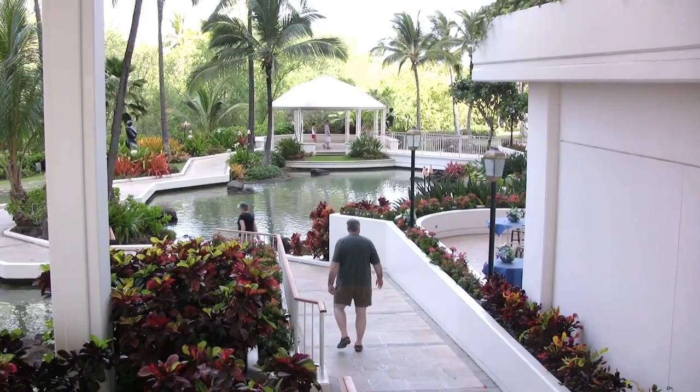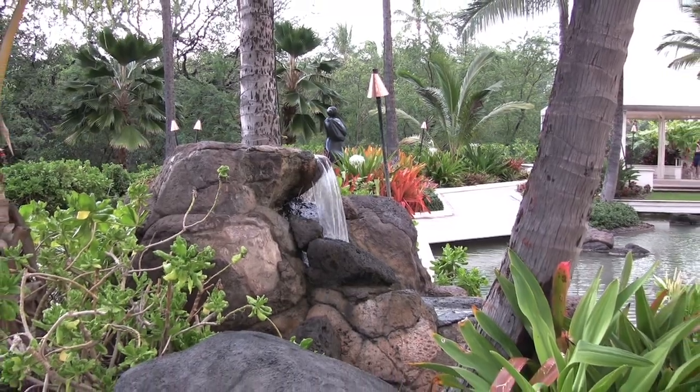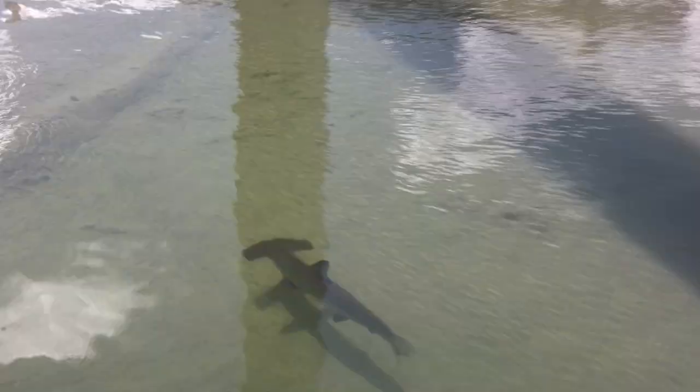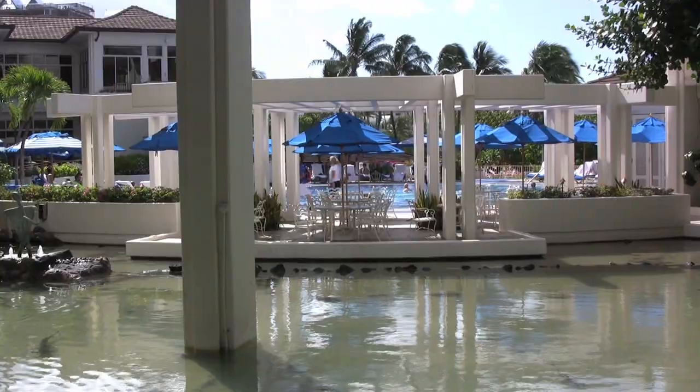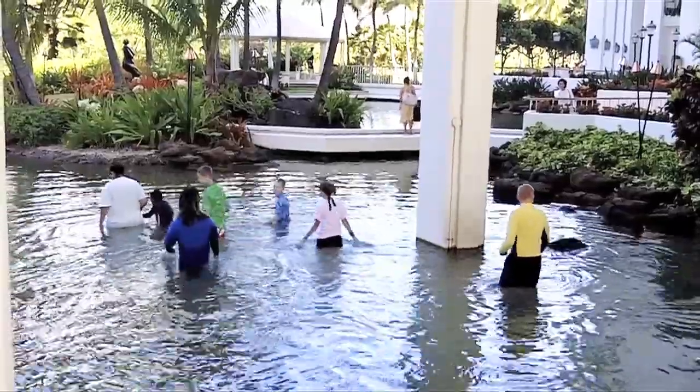A meandering path leading from the hotel lobby takes you around the resort, where you'll find waterfalls, stingrays, and hammerhead sharks swimming in the shallow water. For an added fee, you can get into the water and feed them.